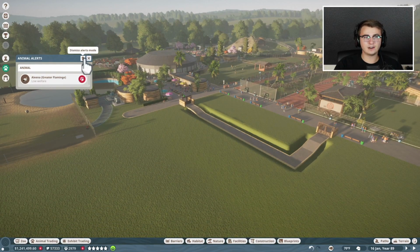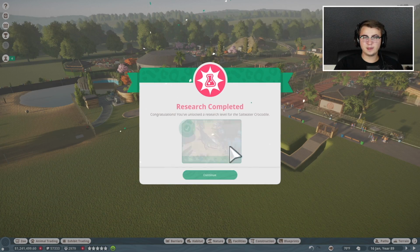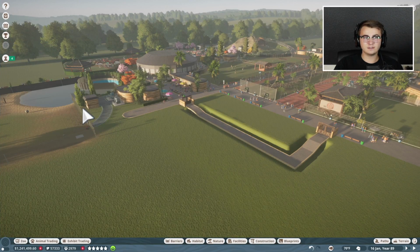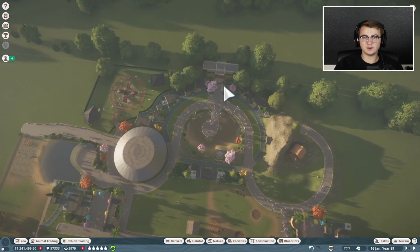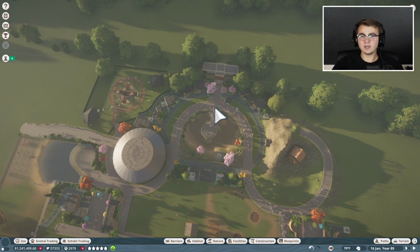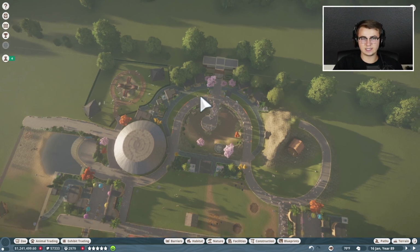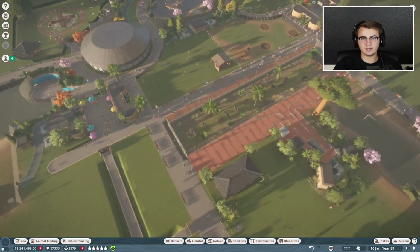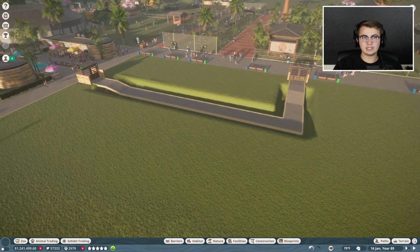All right, low welfare. I get it. The flamingos are not doing so hot. It's understandable. Their habitat is kind of horrible. And it doesn't help that it's at the very start of the zoo. So anyone that walks in, of course, is going to go straight to them. That's why we have this big cluster of people on the bridge there. But anyways, back to our timberwolf habitat.